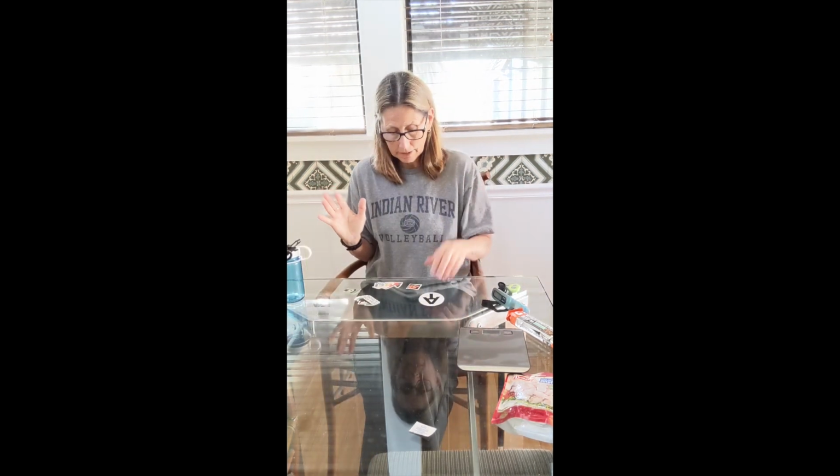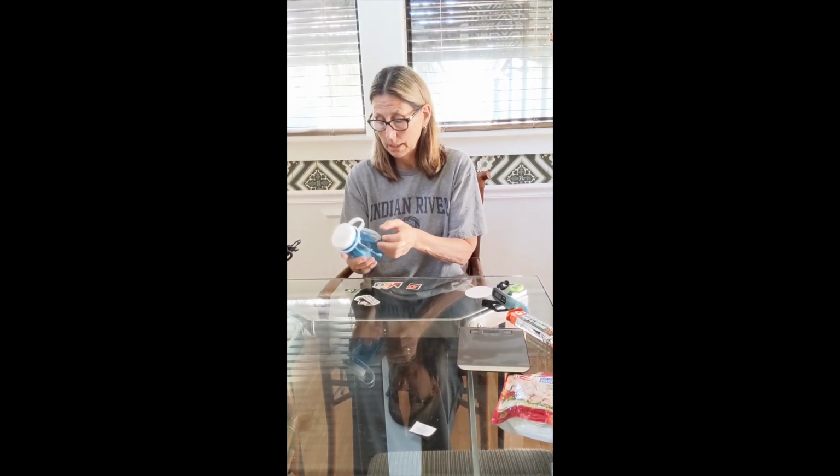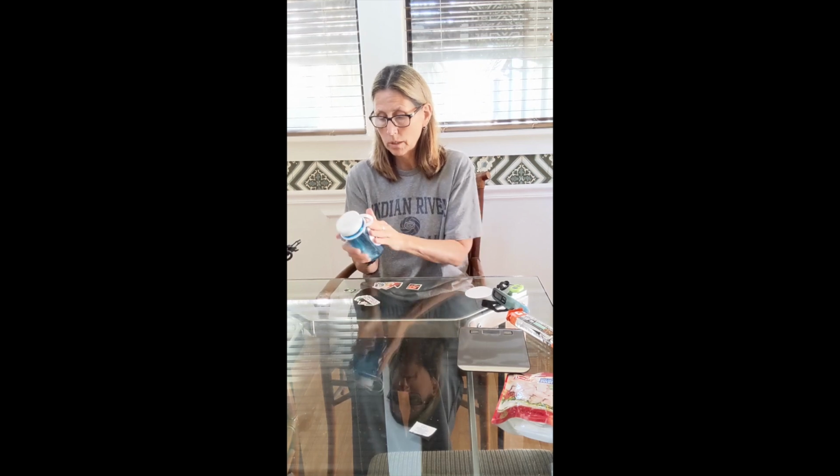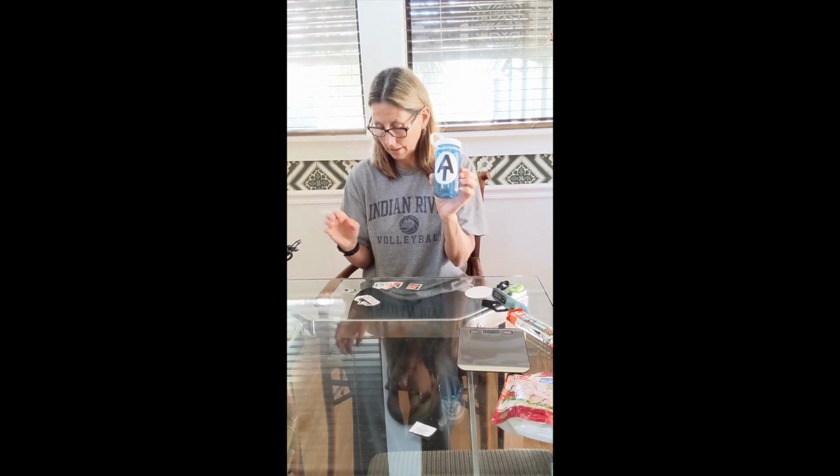Okay, so I picked up my stickers. My first one is going to be the AT because that has been a lifelong dream of mine that I thought was going to be cut short when my weight got up to about 243 pounds. Yikes, right? But I'm not there anymore, thank goodness. And so that's my first sticker.